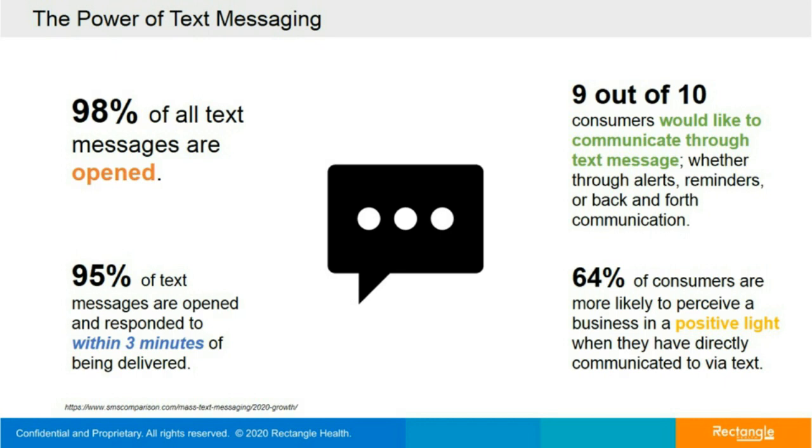So these were four very compelling statistics that show that 98% of text messages are opened and 95% of text messages are opened and responded to within 3 minutes of being delivered. So this powerful connection illustrates the significance of text messaging, especially in an environment that is vying for our attention. 9 out of 10 consumers would like to communicate with businesses through text message, whether it's sending an alert, sending a reminder, or any type of back and forth communication. So this really pertains to the way we are now interfacing and communicating with our practices.